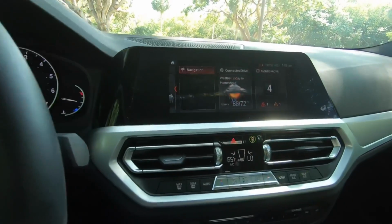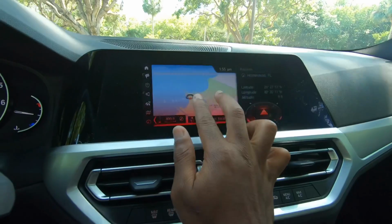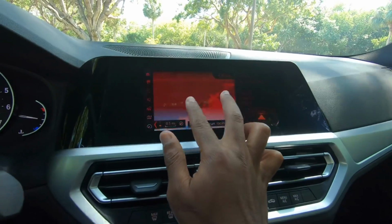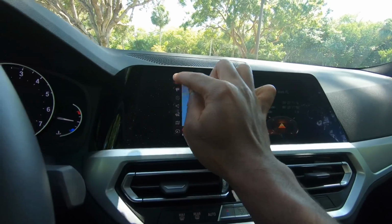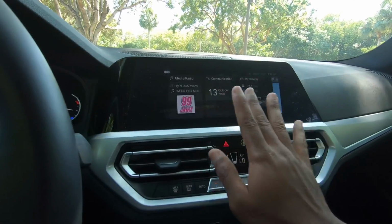Really quick, going into the navigation there. As you can see, nice clean resolution. It's probably one of the best resolutions of a map that I've seen in a long time. You have different things that you can go through, like I mentioned, like the weather. You have notifications once your phone is connected.